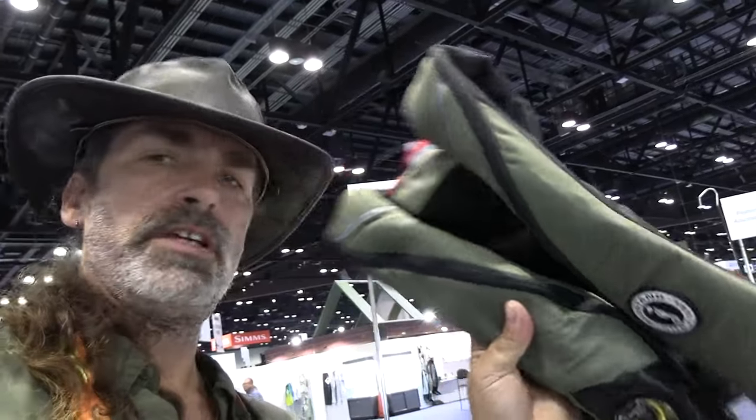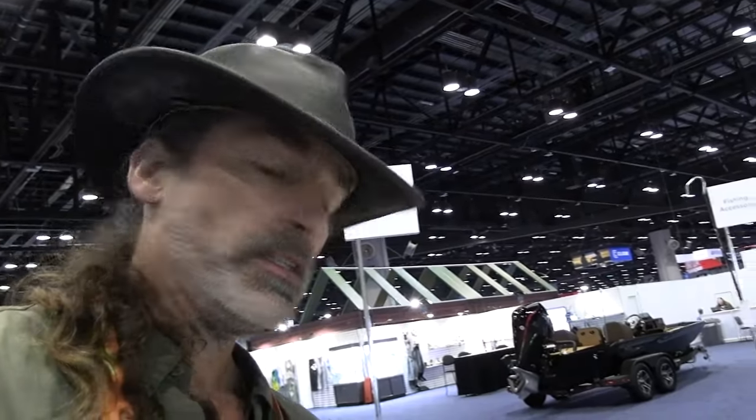Here are life vests, and as soon as you hit the water they will inflate, so it's a lot more comfortable. It's not as bulky and cooler as well on hot days.